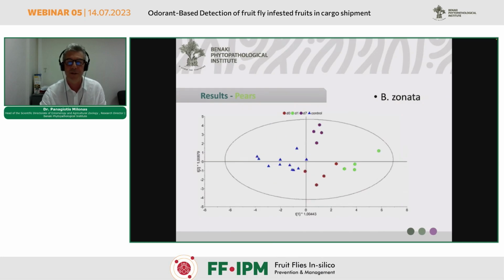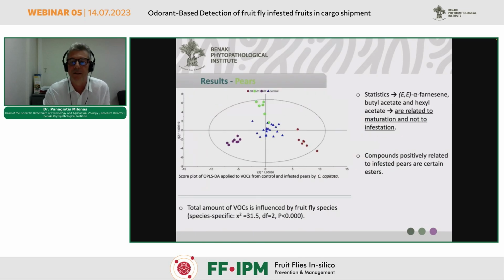Similar to the previous picture, also for Bactrocera zonata, there was a specific group of compounds that our chemometrics analysis saw positively correlated with infestation at specific days after infestation. Overall, the analysis for pears, contrary to the peaches that I was talking about earlier, shows the total amount of volatiles emitted is influenced by the fruit fly species. So there's a different amount emitted depending on the species. And there are specific compounds that are, again, as in the previous case, positively related to infested pears, mainly some esters in this case.